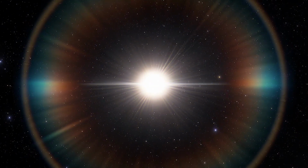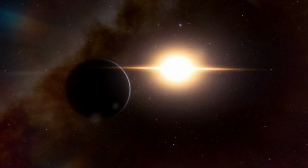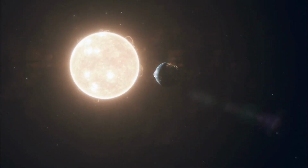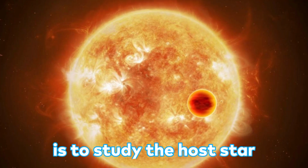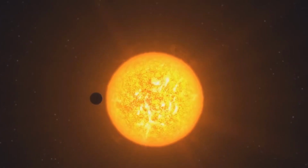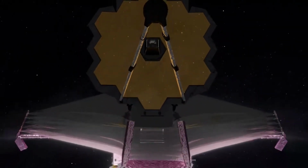That is because, for starters, exoplanets are much smaller than stars, and secondly, they also emit much less light, which makes it difficult to detect them directly. Instead, what scientists have been doing so far is to study the host stars and look for small variations in their brightness or movement, which, in return, indicates the presence of a planet orbiting them. But this could all change with the JWST.